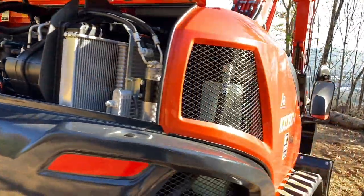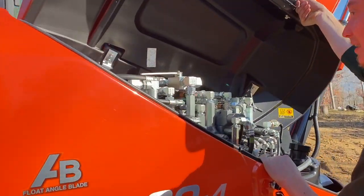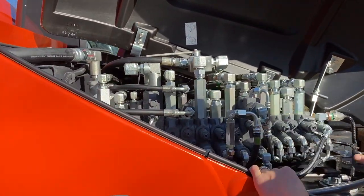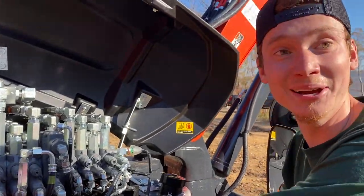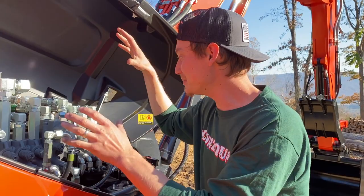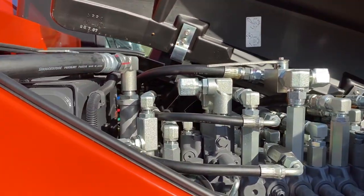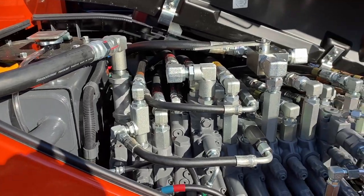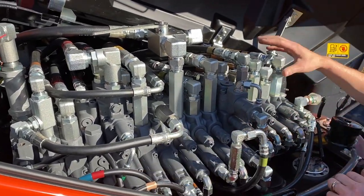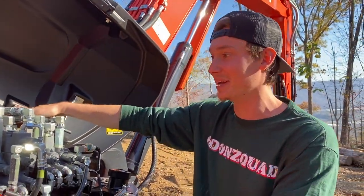Let's go ahead and crack open this next area right here, see what's going on. Oh my goodness, dude. Holy moly. What is that? That's all the hydraulics? This is the whole entire hydraulic system. This is basically what operates this whole entire machine, from spinning to the claws to everything. This is just insane looking. Where do you even start when you try to replace something like this? Dude, I have no idea.